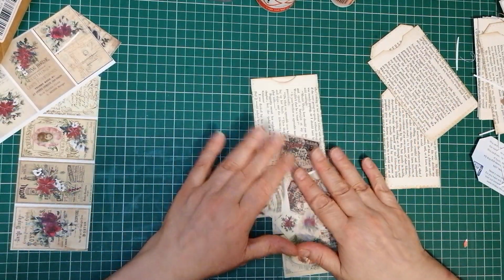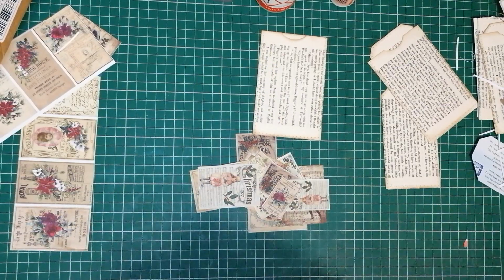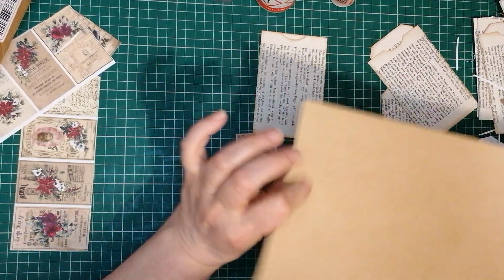Right, I think I've got enough cut there. Right, I'll bring in a couple of the other bits and bobs that I've got to use. I've got some of the craft paper, sticky backed craft paper.